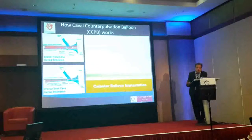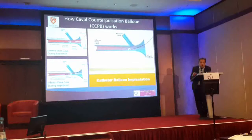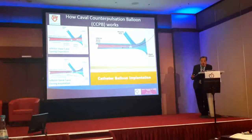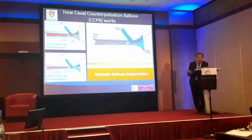Here we have how the balloon works. The balloon fits the inferior vena cava, the balloon is inflated, and you can see the balloon is moving because of the inspiratory collapse. During inspiration, the balloon cuts the flow from the IVC to the right atrium, and during expiration, the flow resumes.